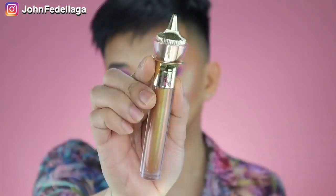Now we're gonna pop some lip gloss. And just to finish this look, I'm gonna spray this Kylie Jenner's setting spray. And syempre, para patuyuin natin siya, we're gonna use this fan.